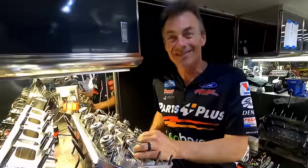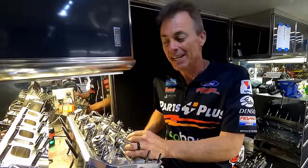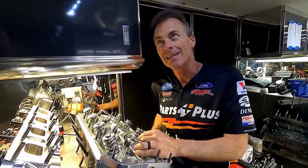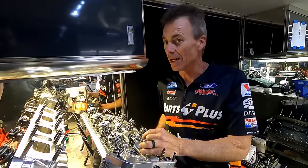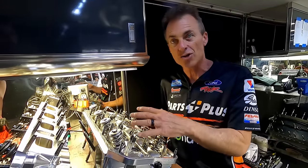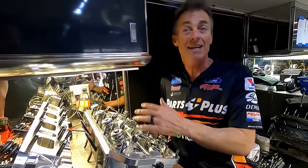And these things, we need it to be all there, as strong as possible, because you will window things. And not only that, we're starting to exceed the limits of even what is currently available, because these things are starting to pull the main studs right out of the block. Which means the crank is trying to get out.